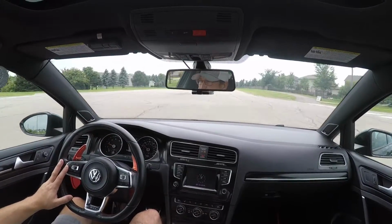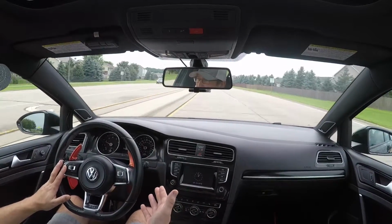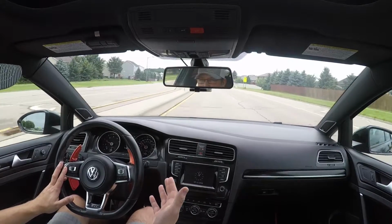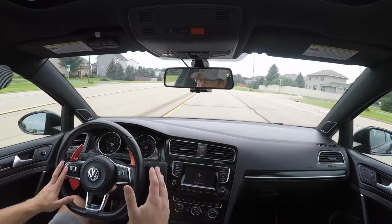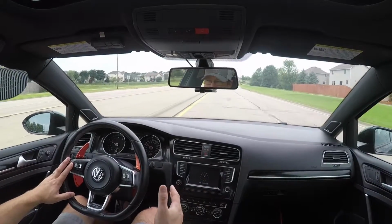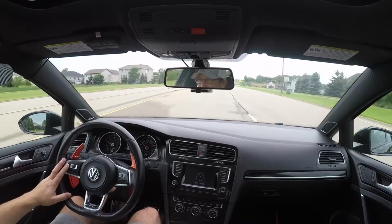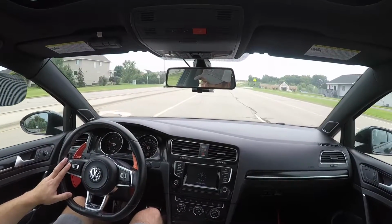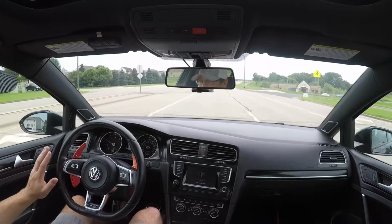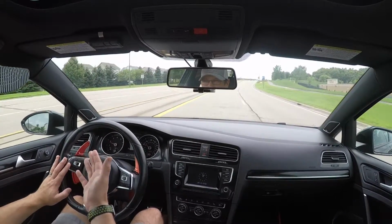So far, now I'm in fifth gear. This is where I'm cruising at just about 50 miles an hour in fifth gear, and before, it for sure would have gone into sixth gear by now, and it would have been in sixth gear for a while. Now it's holding fifth gear just below 2,000 RPM, which I kind of like, because how much fuel are you going to save being at, what, like 1,400 RPMs now versus 1,800?